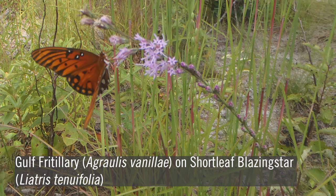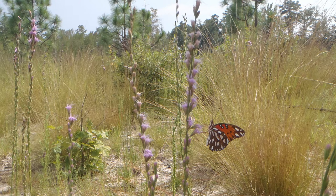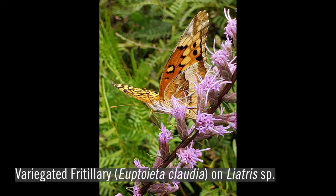There are over 50 species of blazing stars native to North America, too. When they bloom, blazing stars are showstoppers. Shortleaf blazing star, or Liatris tenuifolia, is no exception. This perennial has long purple spikes of rayless flowers that appear in late summer through early fall and can reach 4 feet in height. This is also a species that thrives in dry pinelands. Blazing stars are well used by pollinators, including hummingbirds, flies, bees, moths, and butterflies.